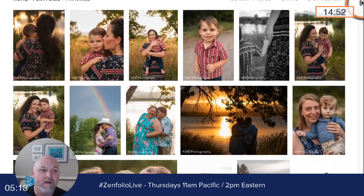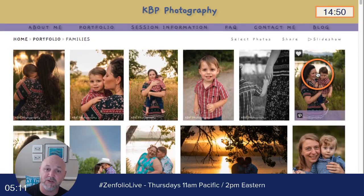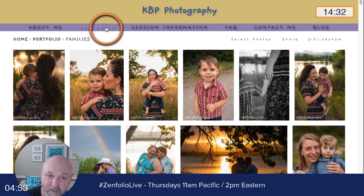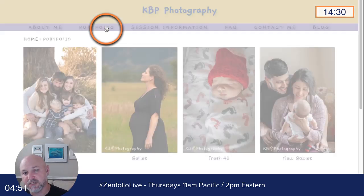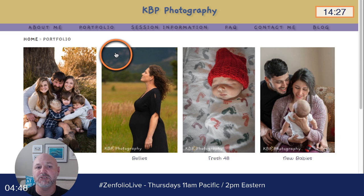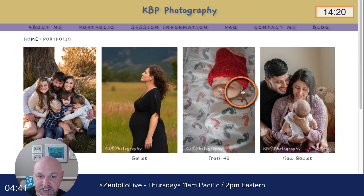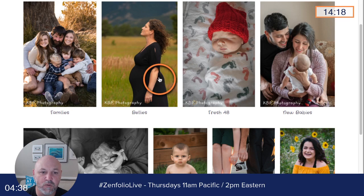Lots of photos though. And as you can see, if your visitor is visiting this and they have slower internet like I'm dealing with right now, sometimes those photos can take a little while to load the first time. So definitely something that you want to think about. Now, to navigate between your portfolios, we have to go back to this, and then choose another gallery. Whereas if it was set up as a drop down, it would be a simple hover over and drop down like this. All right, let's go with bellies this time.